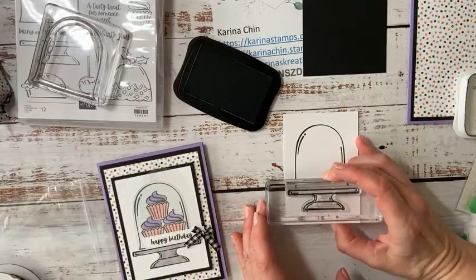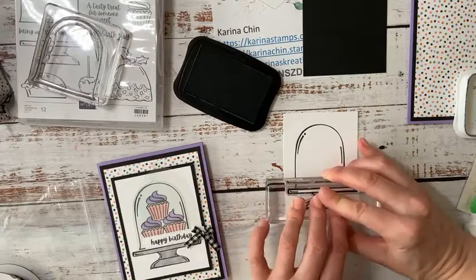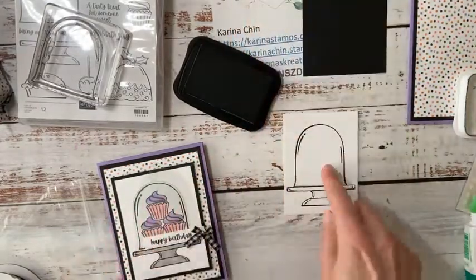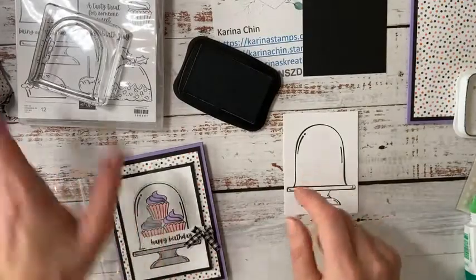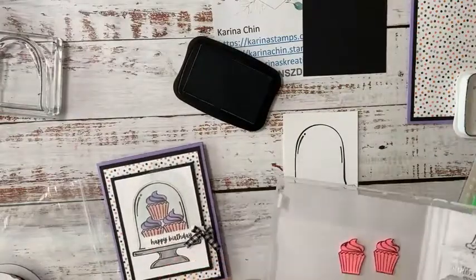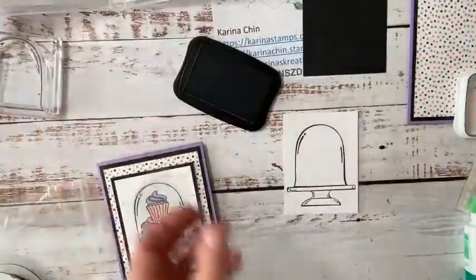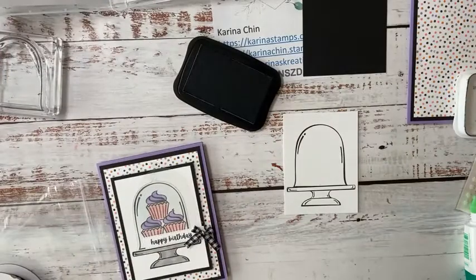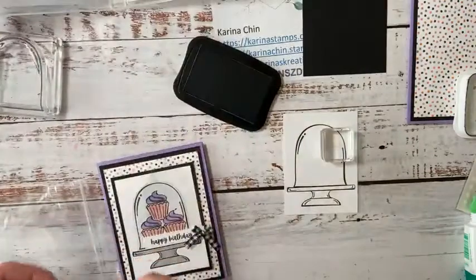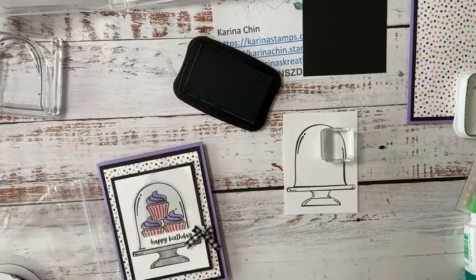Okay, so all I'm doing is just stamping this with just black Memento ink. Ooh, that's perfect. And then, oh yeah, I did some masking. So I did do a technique for you guys. Whenever you tune into my video, I really like sharing a technique so that you learn something from me. So I need a cupcake image. Let's get that out. I guess I can sit down while I'm stamping, right?